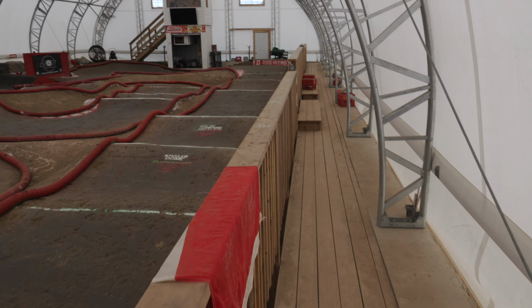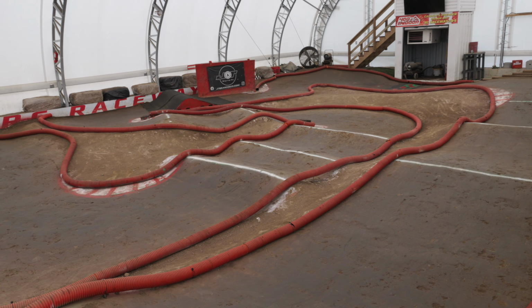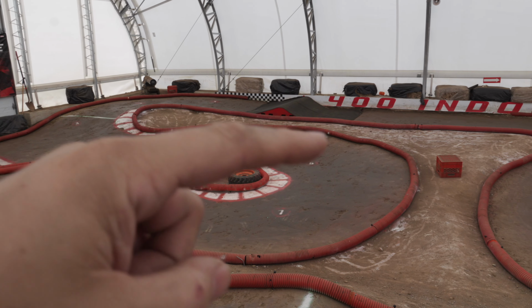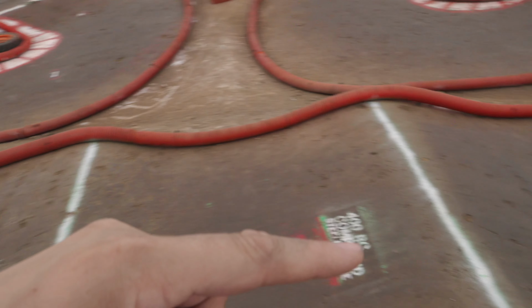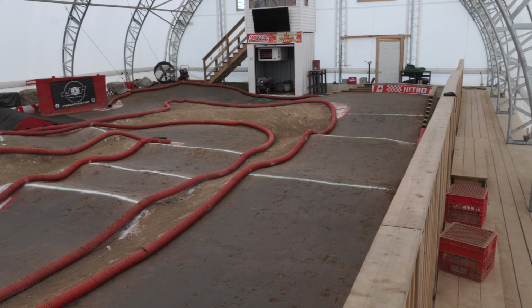So start line is right there. I'm not sure what direction we're going. I would think we're going this way. So come around here, little roller, little hop, double, triple, inroad section, single into a corner, nice little sweeping elevated inroad section. Here, jump, jump, jump. This is their straightaway, but it has a bunch of jumps in it, which is pretty fun.